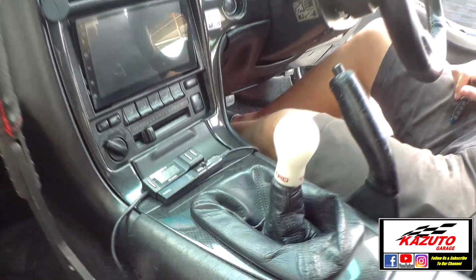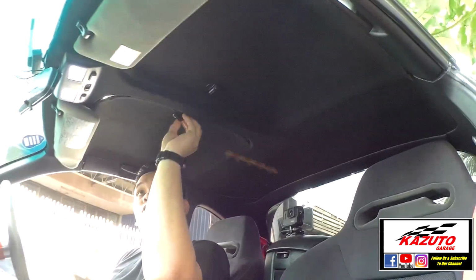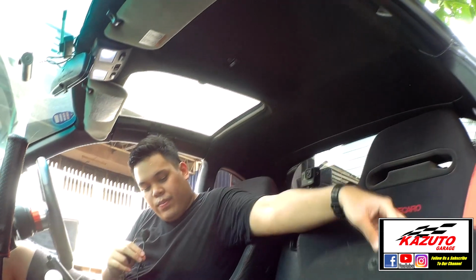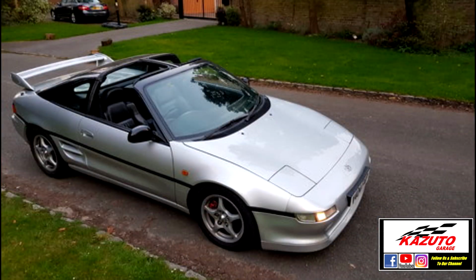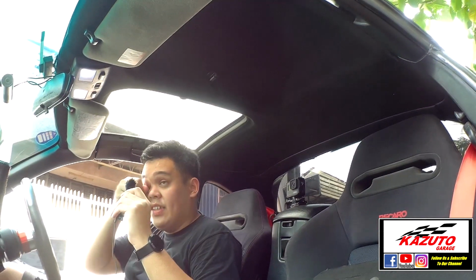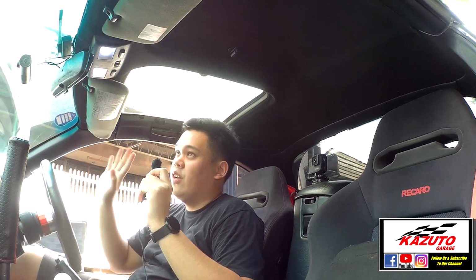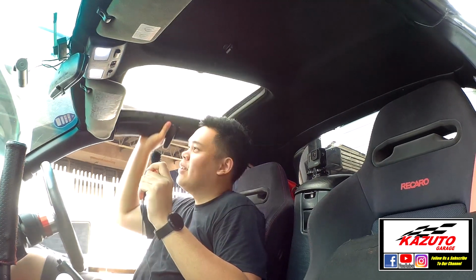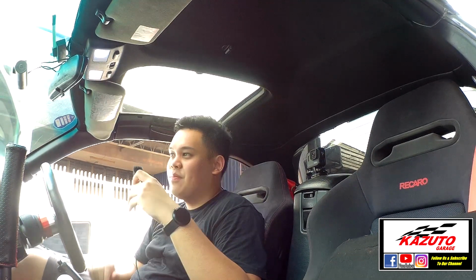Okay. And you have a T-roof. Do you open it frequently? Yeah, I open it quite frequently for my drives and also for certain events, if they allow, I would open up the T-roof. Oh, there are some events where they're not allowed to open? Yeah, depending on the organizers' criteria, certain events allow you to open your T-roof. But it also depends. If it's a bit too hot, I won't open it. So yeah, it's pretty handy.